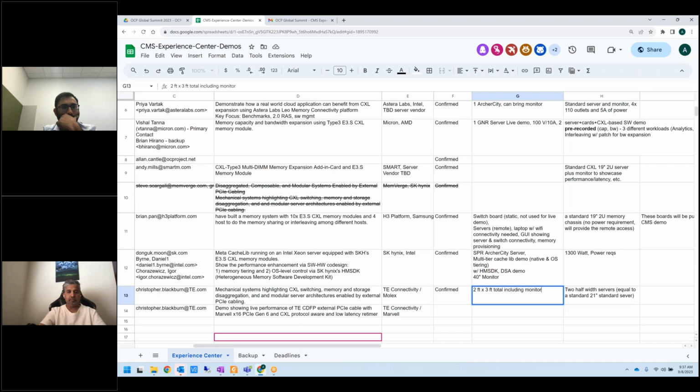So the server itself, there's two mechanical boxes. I have some views that I can share with the group, but it's basically compute, memory, storage, and all the different device cards, add-in cards, OCP NIC. So it's meant for everybody to see different use cases and the connectivity involved with enabling all those devices.